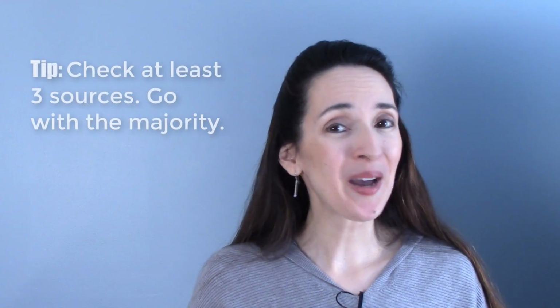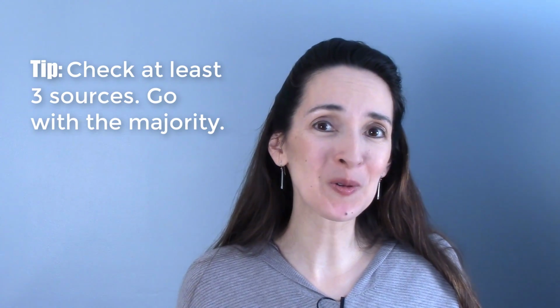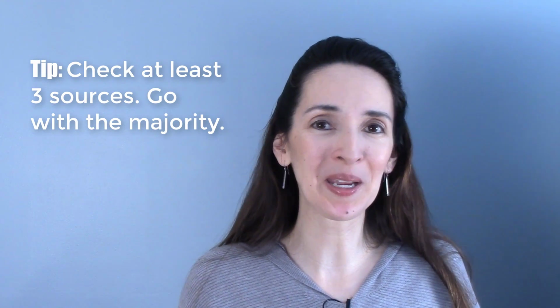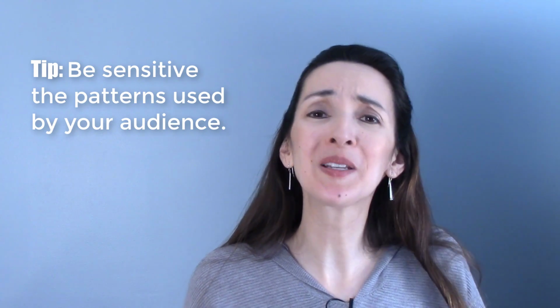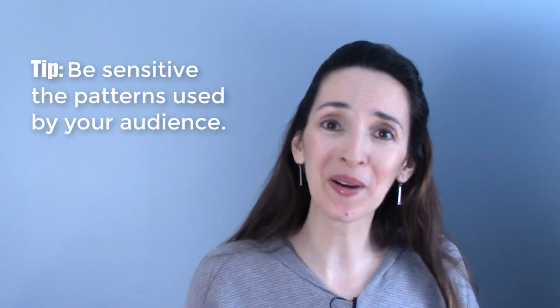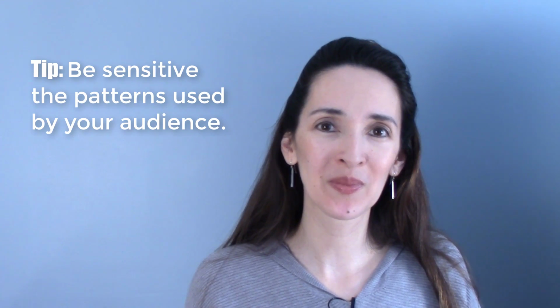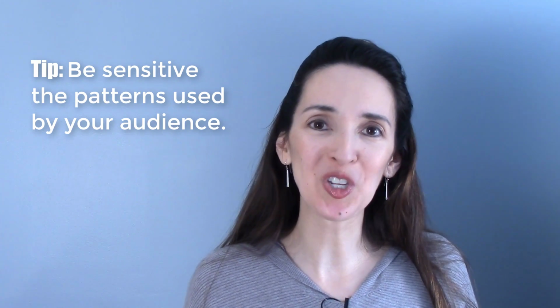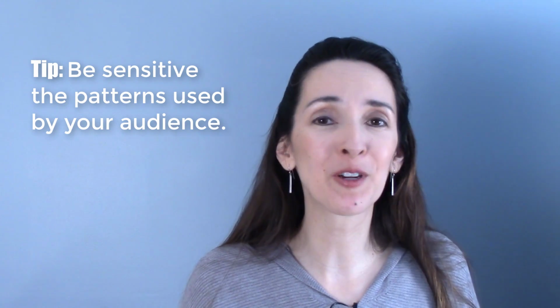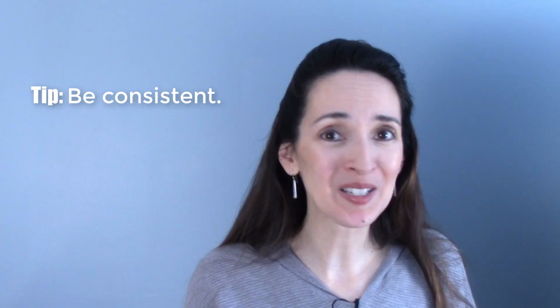The point is that dictionaries can help, but they can also confuse us when they don't agree. My advice is to check at least 3 sources and then go with the majority. If you're writing for an American audience, be sensitive to patterns used in American English. If you're writing for an audience that primarily uses British English, you might favor a different pattern. Just be consistent.